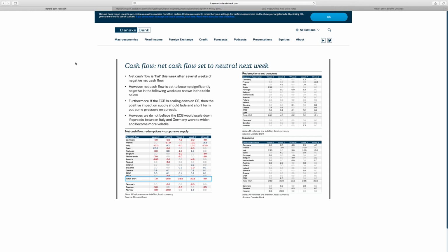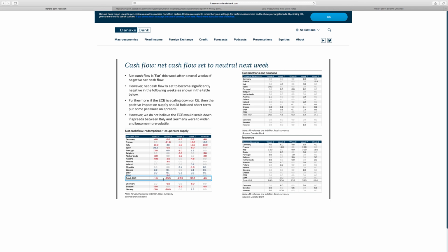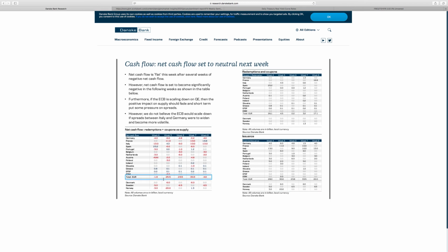On a weekly basis, they publish net redemption and issuance of bonds in the Eurozone. It usually gives us an idea if euros are moving in or out. A negative cash flow would mean there is a higher demand for euro and tends to help the euro a little bit, and a positive would mean the opposite.